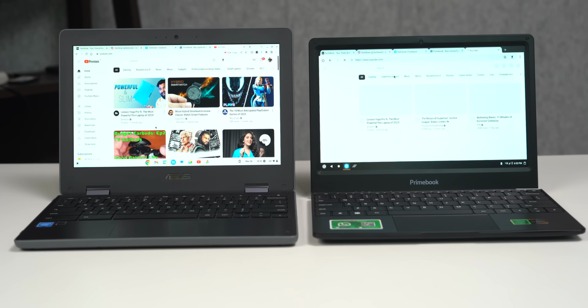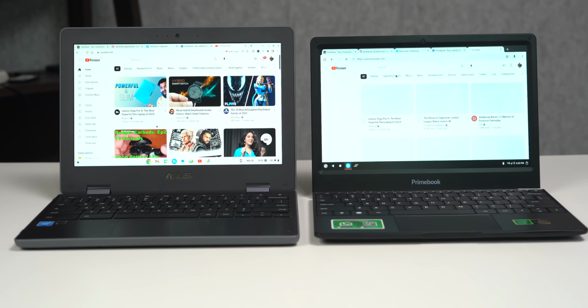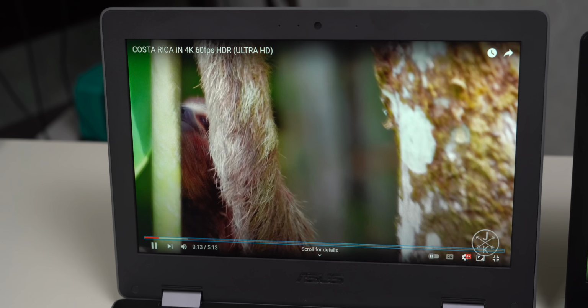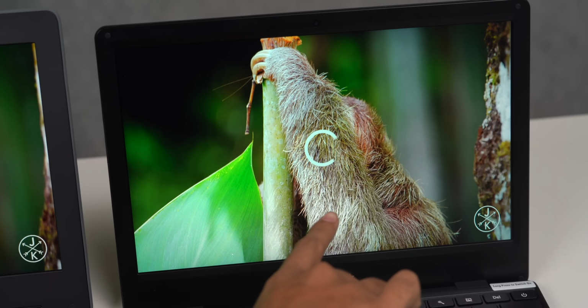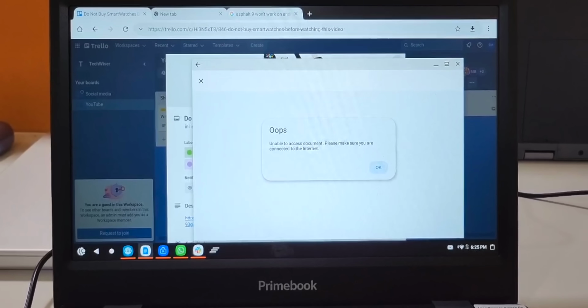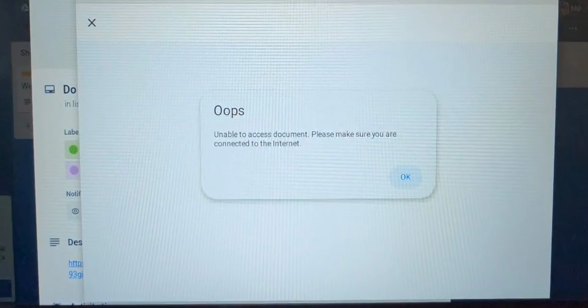Now here the Chromebook wins, and we have done this a lot of times behind the scenes, and every time the Chromebook is the winner. And also see, I'll play a 4K video on both. On Chromebook the video is playing so smoothly, but on Primebook it is lagging and buffering. So the performance of the Primebook is a bit slow. And I've even noticed some bugs. Like see, I'm trying to open this doc file and it says that I'm not connected to the internet, but see here I have good Wi-Fi.